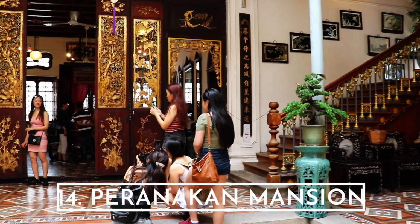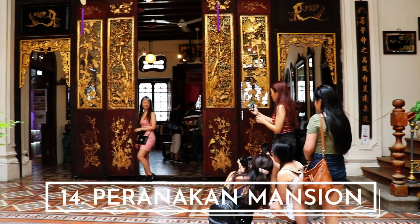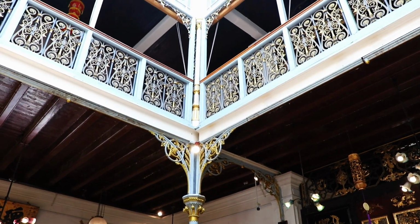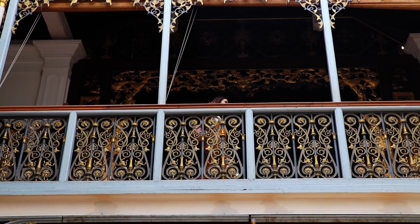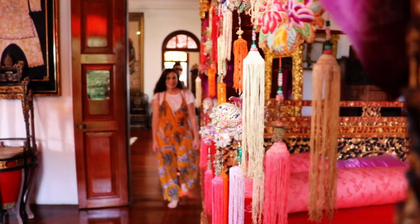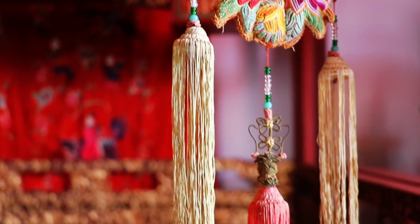If you're looking to explore a little bit more of Penang's history, then the Peranakan Mansion is located right in the heart of Georgetown. This gorgeous green mansion is a museum dedicated to Penang's unique Peranakan heritage. Peranakans are an ethnic group descended from Chinese migrants to the area, and visiting the mansion is like stepping back in time.